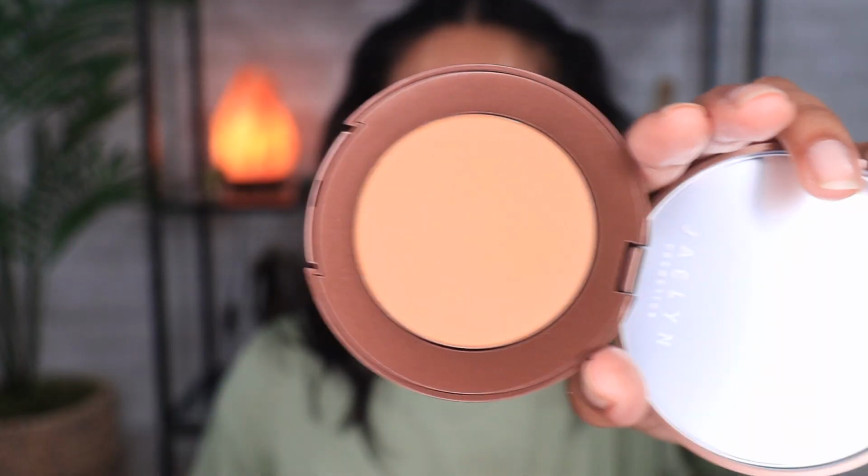This is the pressed powder bronzer. And what color did I get? This is in the shade Tan Lines. I don't even know what this looks like. Oh my god, it's been a hot minute. Ooh, look at this. Oh my god, it does smell like something sweet, like maple syrup or something like that.